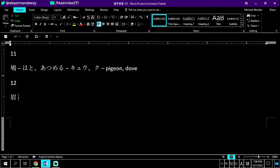Our last one for today is mayu. Mayu desu. Mayu, hokani, bi or mi. And this is an eyebrow. Radicals in this one are. Go to the radical book. 1, 2, 3, 4. We got a 4.